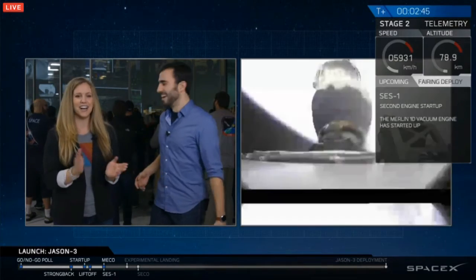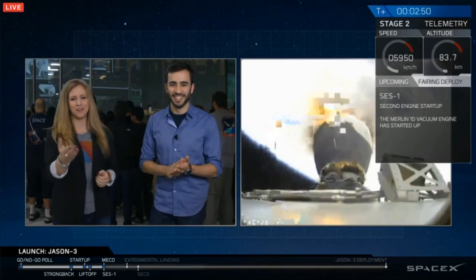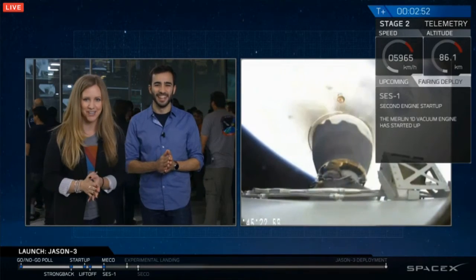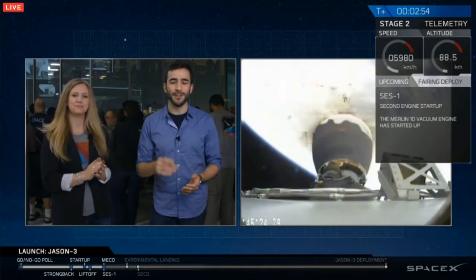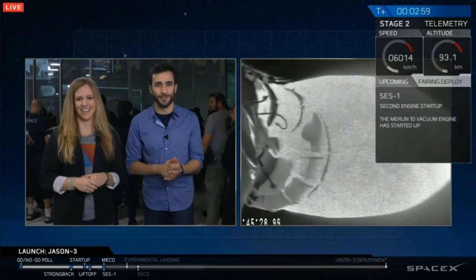So that was confirmation that we had a successful main engine cutoff. As you can hear, the crowd's very excited. This is a fantastic milestone. Booster has been deployed. We had visual confirmation of stage separation. As you can see on your screen right now, the MVAC engine has started up on the second stage, and it's on its way to our parking orbit before we get to polar.